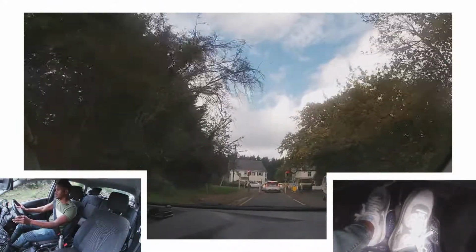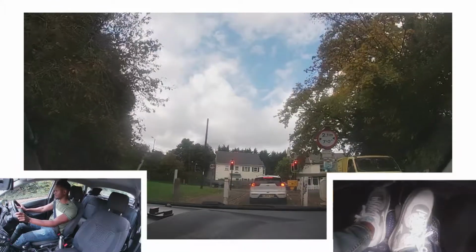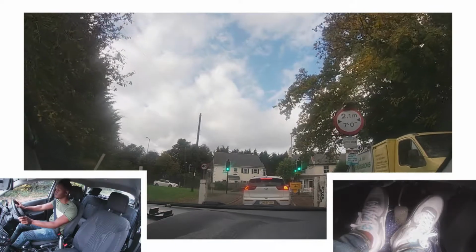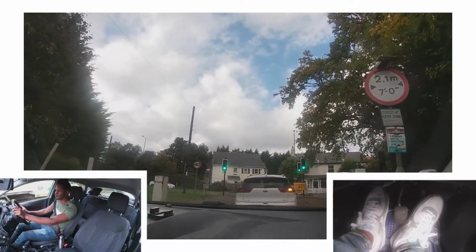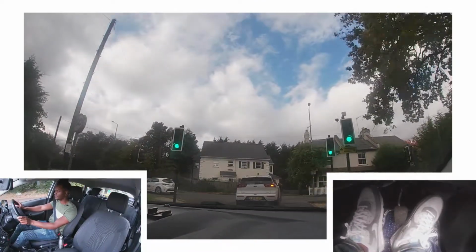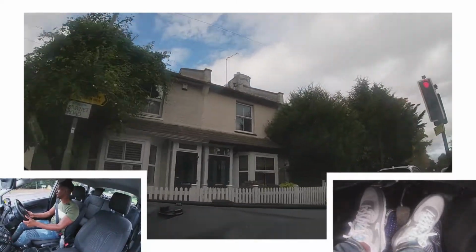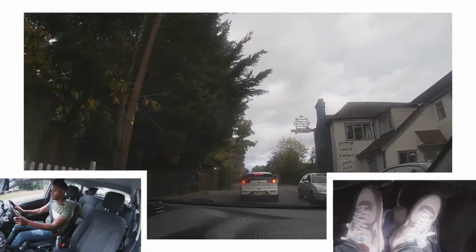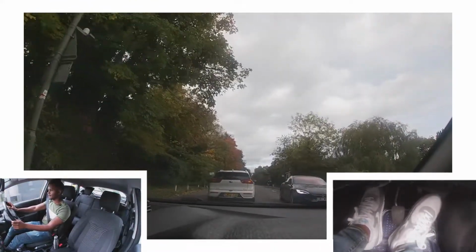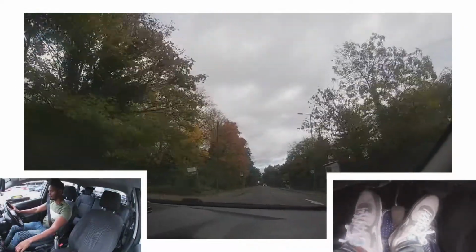Okay, we're going to turn right. So go through the width restrictions. You're going to go nice and slowly. Yeah, this guy did it as well. Well done, mate. Make sure the light's still green, and it is. And let's go. This guy's turning, so I'm just going to give him some space. And he's gone.